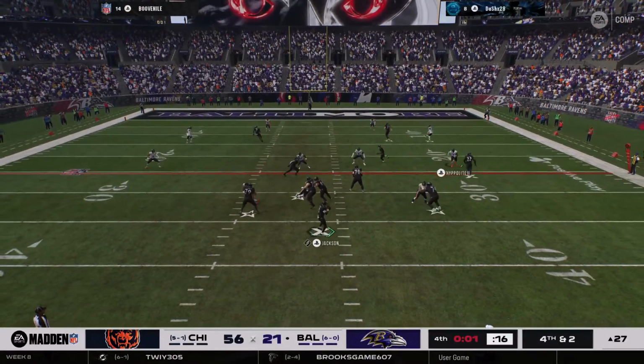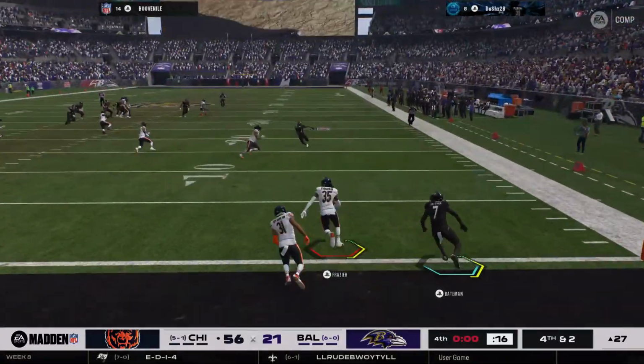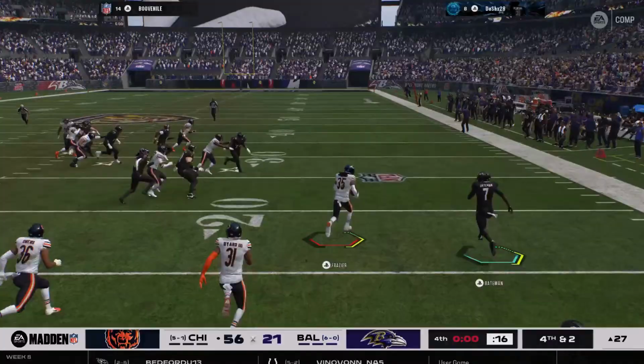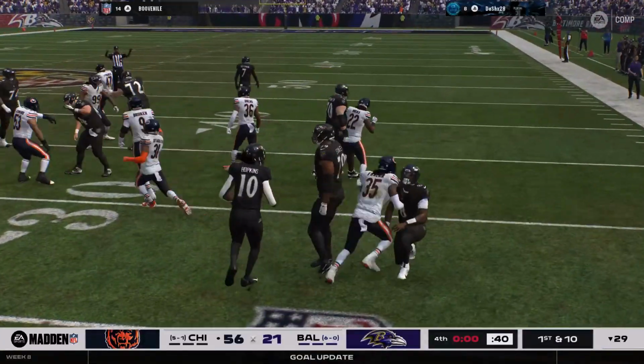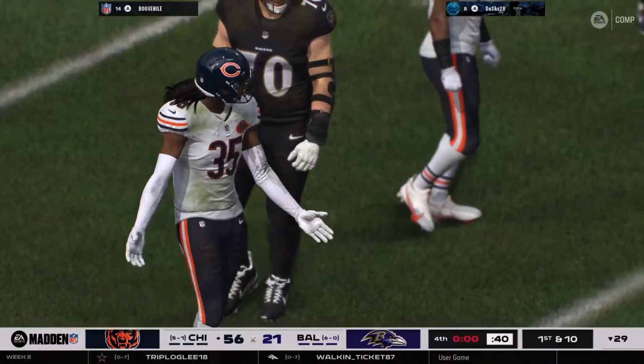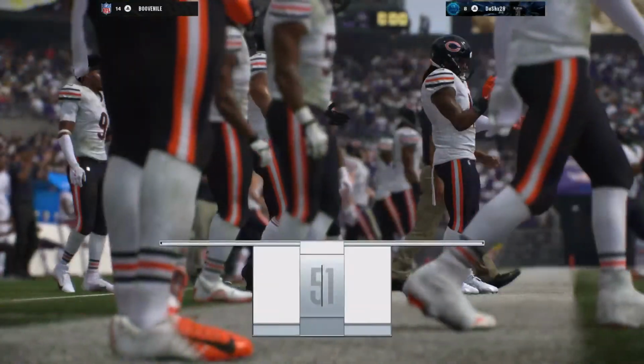One last shot for Jackson. And it's intercepted at the goal line. And the Bears come up with a late turnover, but it will probably only matter to the statisticians as this ball game is now officially over.